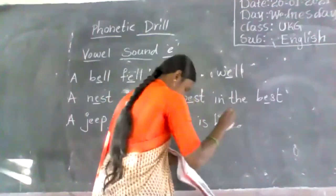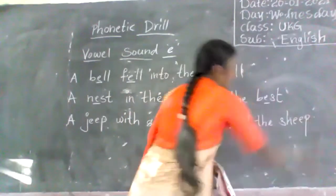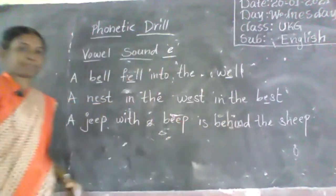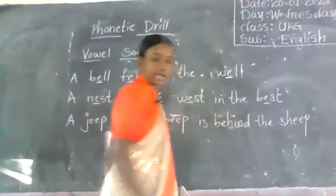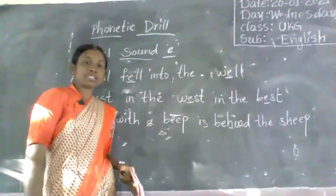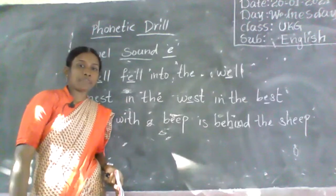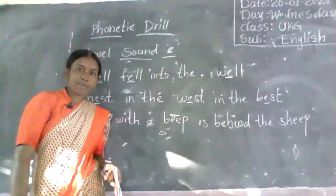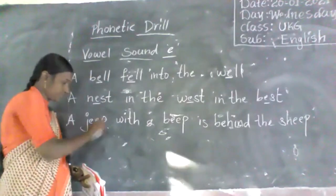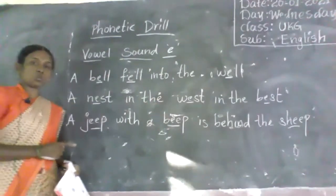A jeep with a beep is behind the sheep. In this sentence, which words are E words? Sound of E words. Sadhana, what happened? Say, jeep, beep, sheep. These three words are sound of E words.